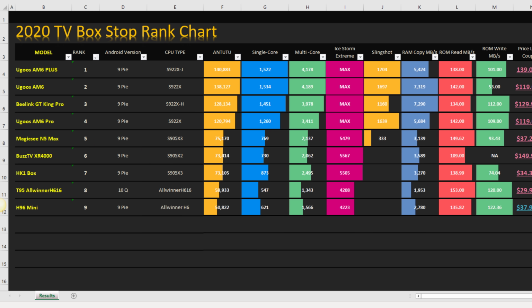So I have entered the scores on the chart along with the scores of the previous two models and the GT King Pro, after retesting them on the new Antutu version 8 for proper comparison. The results showed that the Ugoos AM6 Plus took position number 1 in reference to Antutu benchmark scores, beating its previous two models along with the B-Link GT King Pro.